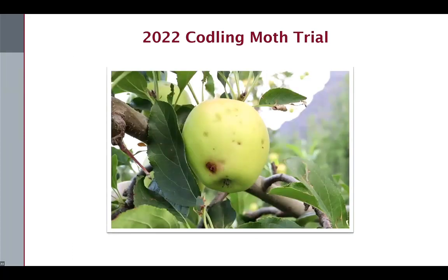Okay, 2022. So this was another unusual year. We had a famously cool and wet spring, which is just the kind of weather that codling moth hate to fly and mate in. So our pressure was, again, much lower than expected. But we came out at about 6% in the check, which would be a disaster for you, but actually way too low for me.